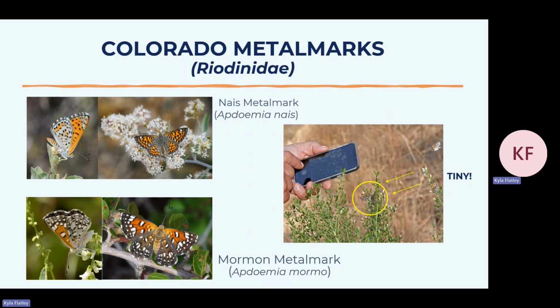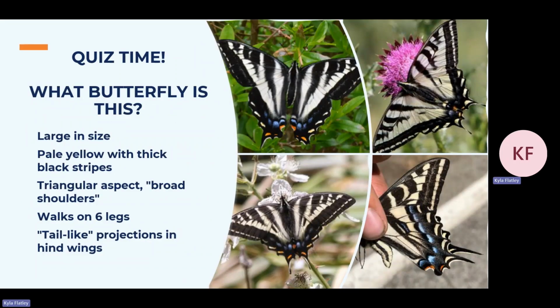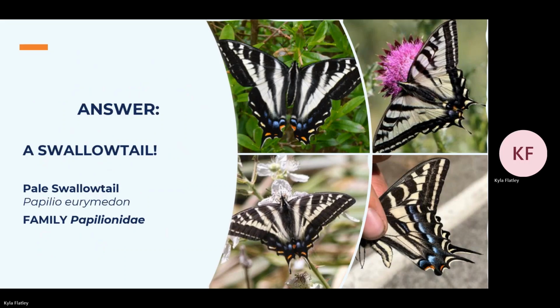Next, we will go over a couple quiz questions of the different butterfly families that we just learned. What butterfly is this? It is large in size. It has pale yellow coloration with thick black stripes. It has broad shoulders. It walks on 6 legs and has tail-like projections in its hind wings. This butterfly was a swallowtail.